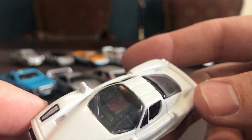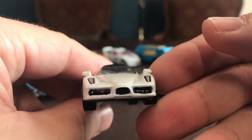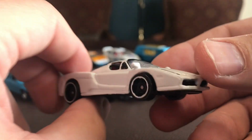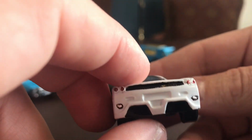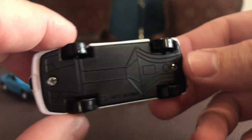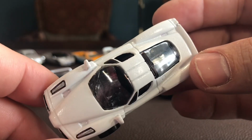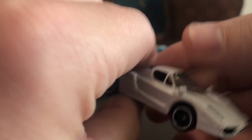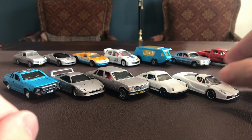You can see a little bit of detail under the hood. You can see the red seats I've painted. Excuse me, the engine in the back, rather. I chromed it out. You can see a little bit through the window. And you got some tail lamp detail on the rear, as well as a little bit of black to accentuate the body. So, pretty cheap Chinese die-cast piece, but didn't come out terribly. I don't mind it at all.